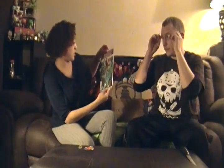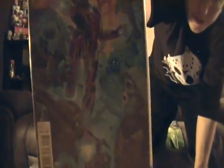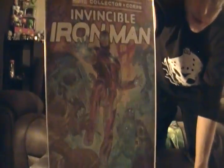We got an Iron Man comic. Really? Invincible Iron Man. All right. It's not got the certificate or anything, but it's all wrapped up. Collector Corps exclusive, variant edition #1, Invincible Iron Man. That's cool. Iron Man's not really a villain, but I'm going to go out on a limb and say maybe Marvel Zombies, but regardless, let us know, because I'm not sure if I want to cut that open.